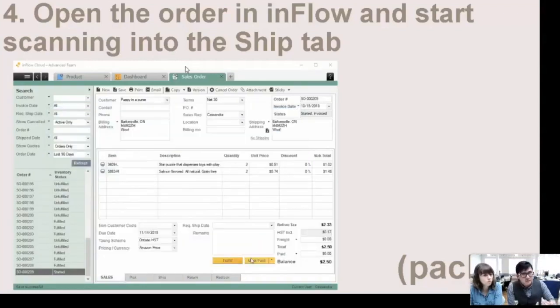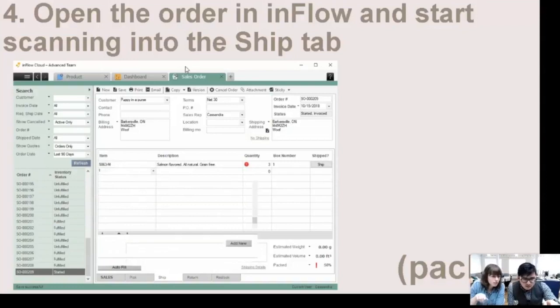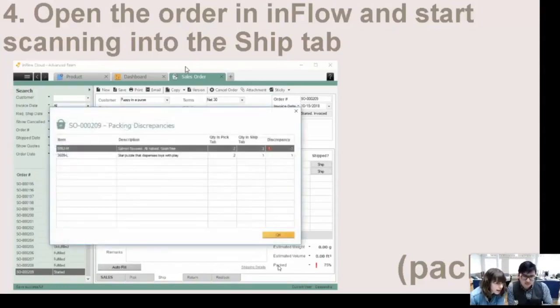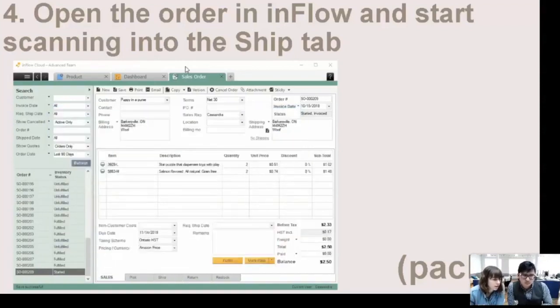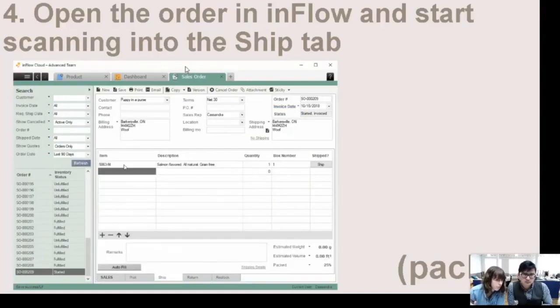And to help make it more of a checking process, we've added a new discrepancy window. The GIF is playing through right now. So you'll see in the bottom corner, there's a new section that says a percentage that's been packed. And if you click on packed, it'll pull up everything that has actually been packed and whether there's discrepancies, whether there's too much that has been pulled or not enough. You'll see both those there.